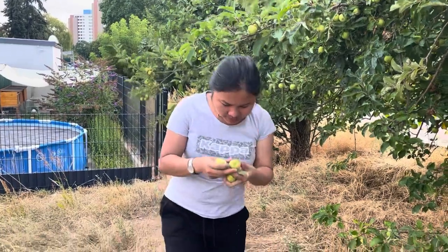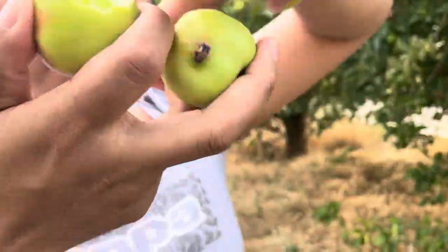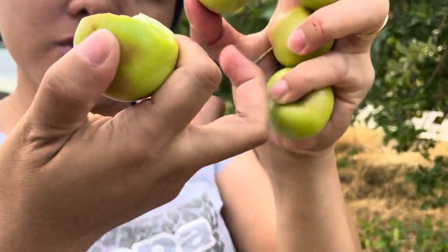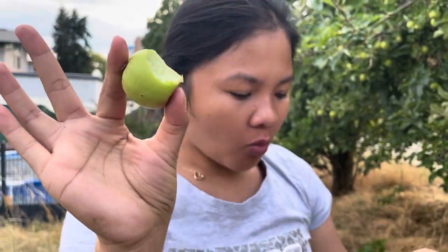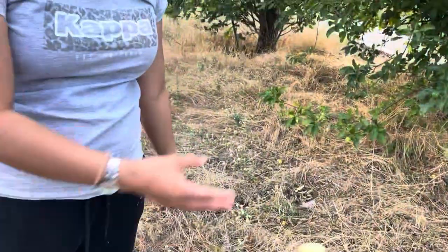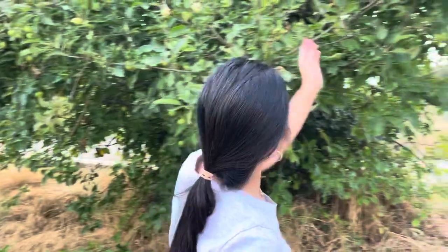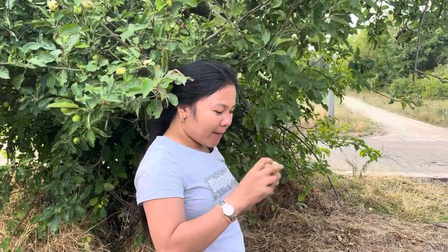Oh, is this? There could be a worm inside. Worm inside, because of the holes. Yeah. And look, they just fall because no one gets them. We are just the ones who harvested it. It's just like the bayabas in the Philippines. The apples here.